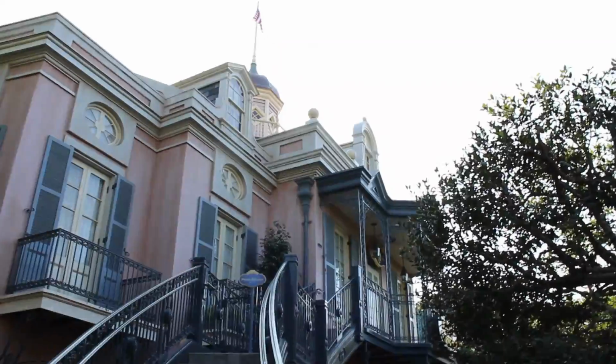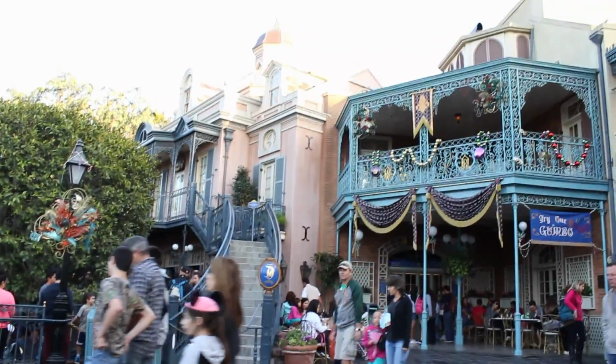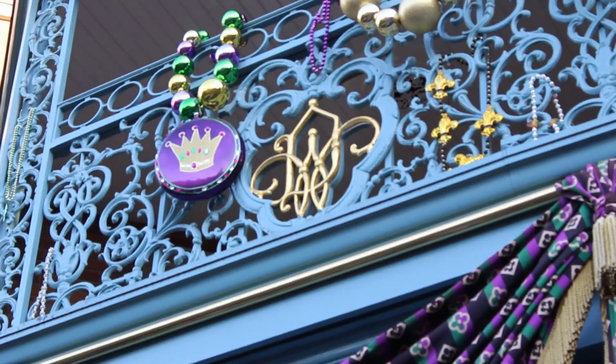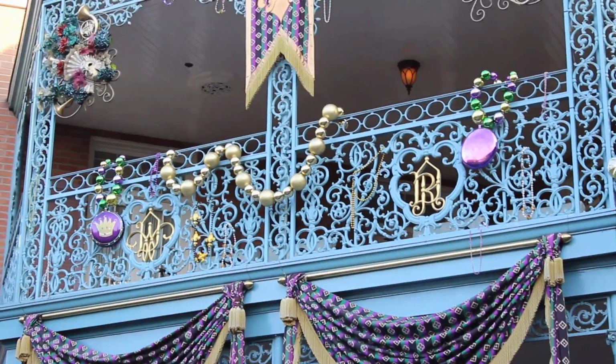Even though the Disney Brothers' private apartment was never completed after Walt's death, there is still a nod to the past right on the balcony. Just above the Royal Street veranda, which has delicious gumbo by the way, these golden designs are actually the initials of Walt and Roy Disney. Originally intended as just an extra piece of decoration for their private apartment, it now stands as a memorial to what could have been.